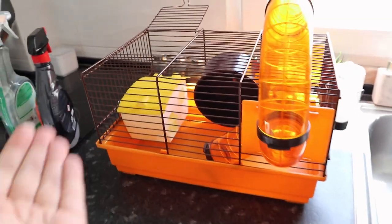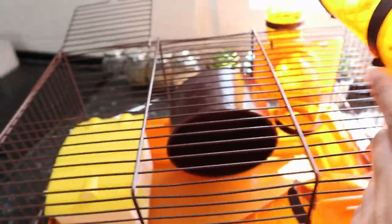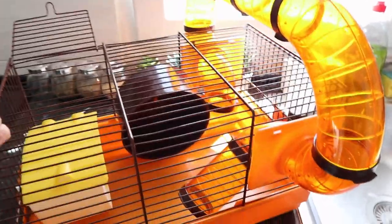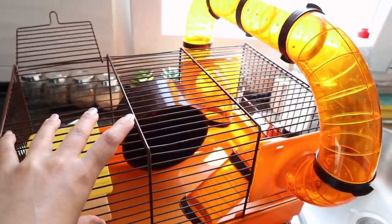So this was the cage that I bought for Pipo. It is secondhand, but it is in perfect condition. It looks brand new, and of course I'm gonna clean it as well. And please keep in mind that this cage is too small for a hamster, okay? This is just gonna be his house for 1 week, and then he will go back to his normal house.